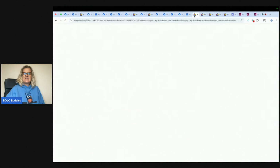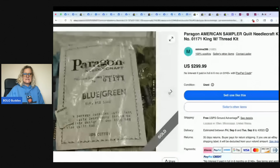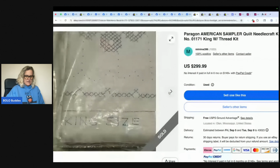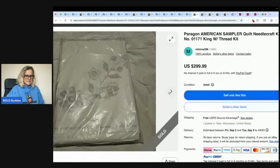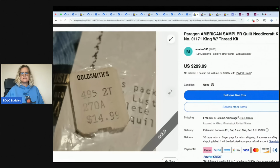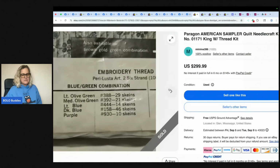And this one is awesome too. I love this type of thing. American Sampler. It's a quilt and it's needlecraft, guys. It's got the embroidery thread. $299. Paid $3 each for the quilt kit and thread kit. So $6 all in. Took 6 months to sell. Thread kit helped to bring value up since most of the colors are discontinued and hard to find. That's great info too. So you can see the colors down here. Maybe somebody's looking for it.